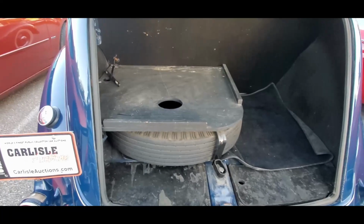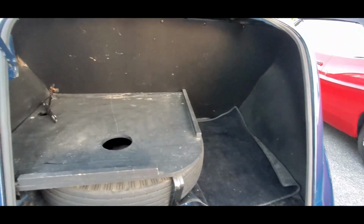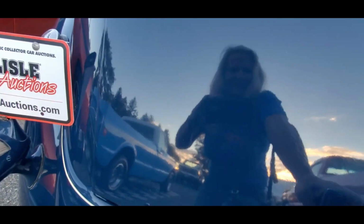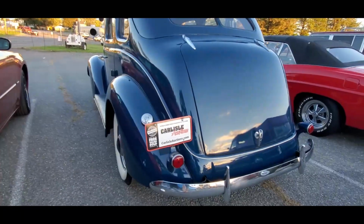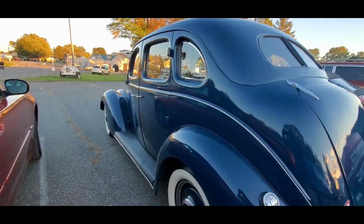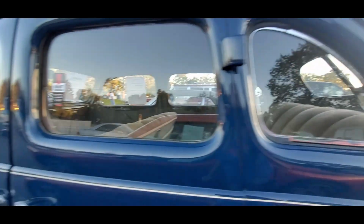See if the trunk is open so I can get an idea of what it's like. Is that cool? You can get a little bit of stuff in there, but not that much. When was the last time you were able to look inside the trunk of a Ford? It's kind of neat. Of course, the small vent windows in the rear, which do open.